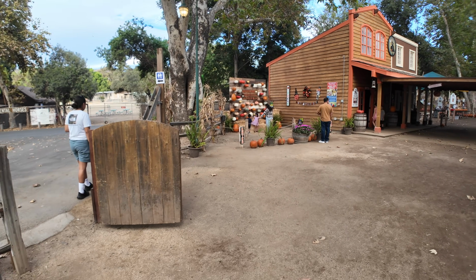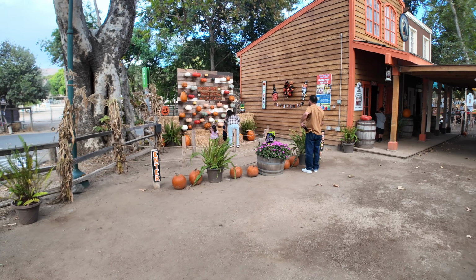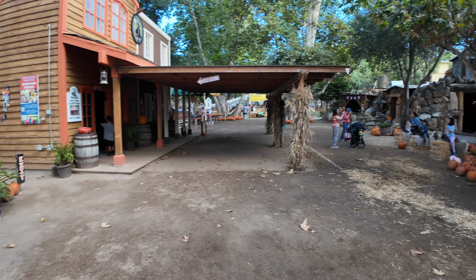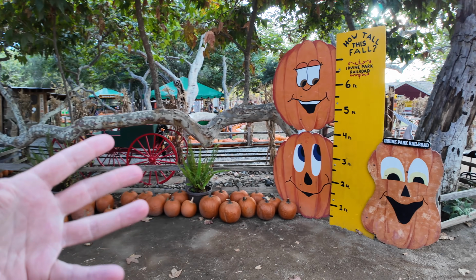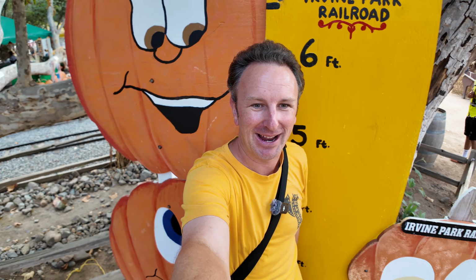Over this way, we've got a little classic selfie spot that you can take for the Irvine Park Railroad 2025. Kiddos or adults can measure themselves, say, how tall this fall? How tall are you this fall? And if you wonder how tall I am, because it's hard to tell on these videos, Chris is 6 feet tall. All right, there you go. There we go. Right there, at 6 feet. With shoes, I'm like 6'3" if you add my hair.